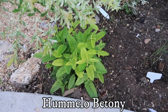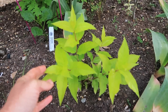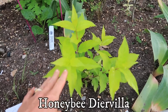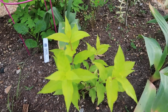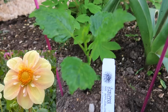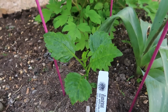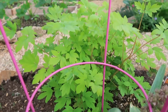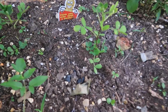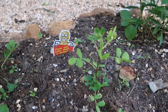So we've got some other perennials down in here. This one's a bee one. I'll have to put the name up on the screen because it's supposed to have blooms for the bees, which I always love to have plants like that in the garden. This is an apple blossom dahlia, which I've wanted for years. I'm so excited about. So that's going to be fun. There's another bleeding heart back there. What else? We have some little peanuts tucked in here too that were given to us by a friend. So we'll see how those do.